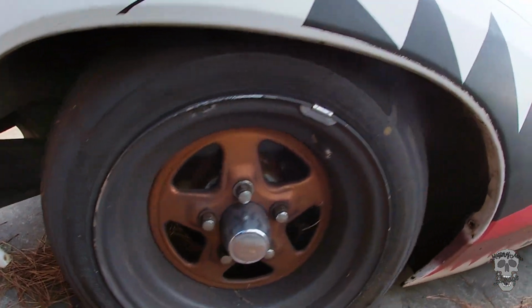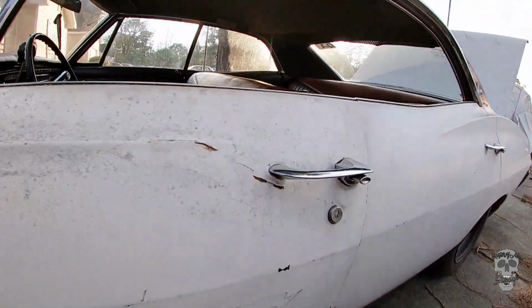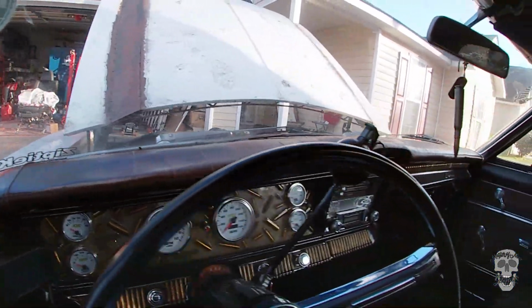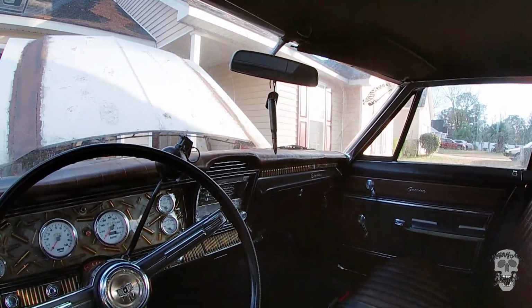I've converted the front brakes to discs. It was drums all the way around. I've had the interior done. I've done a little bit of the interior myself just for aesthetic reasons. I kind of like the military look.